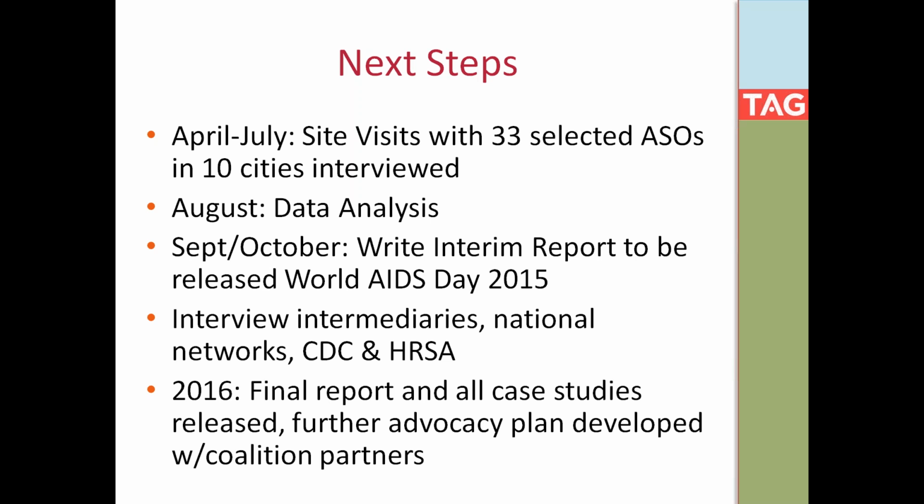And for folks who are interested in using that kind of data, as we heard in our first presentation, oftentimes with CDC and HRSA, the grants that they've given over the years are online. So sometimes you can look at what they've actually funded and then do things with that data, to make whatever advocacy arguments you want to make about gaps in things that have been funded. So finally, we will release a final report next year. I'm hoping by the International AIDS Conference next summer is my goal. That report will detail all the final findings, and some of the details from the case study organizations that we did in those 10 cities, and then we will develop an advocacy plan with coalition partners.